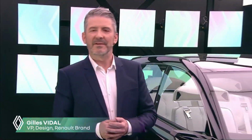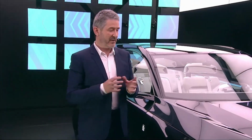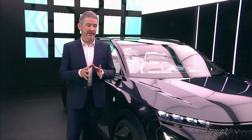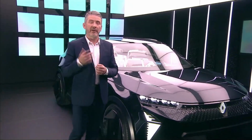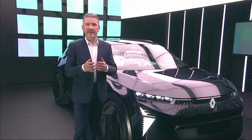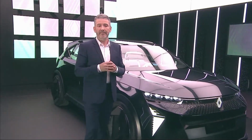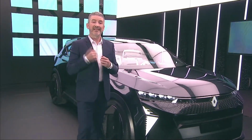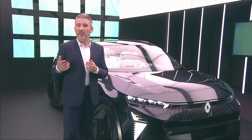I'm delighted to be here with you today to unveil the Renault Scénic Vision, a new concept car. And there's three levels of understanding of this object, actually. The exterior design is a teasing of a future production car, which we will launch in 2024. The interior is looking further into the future about how the cockpits could evolve according to the evolution of the experiences and what people will want to do on board.